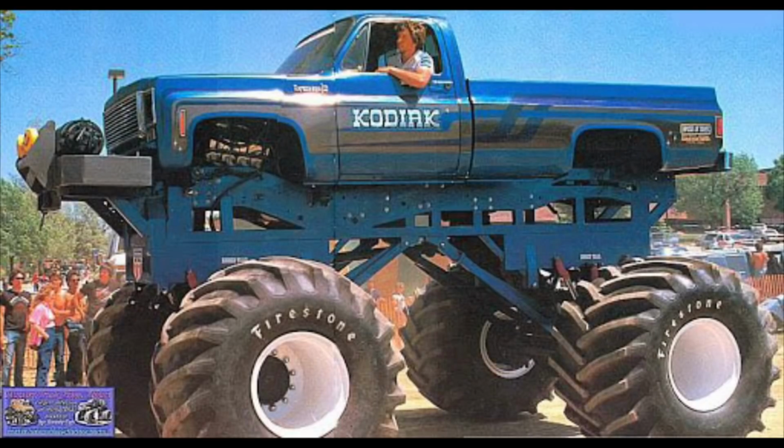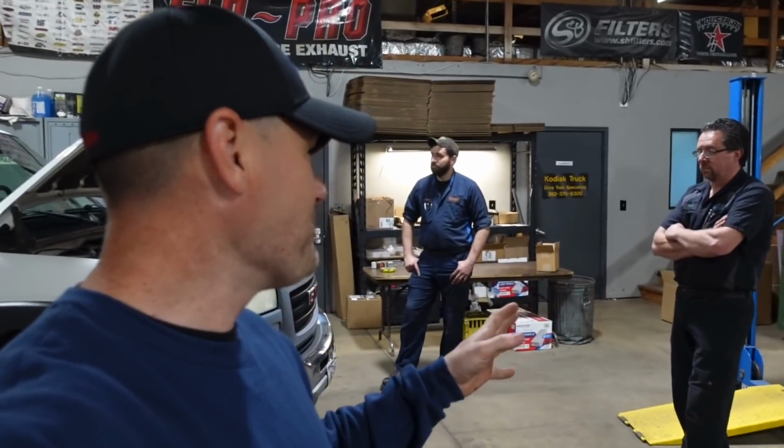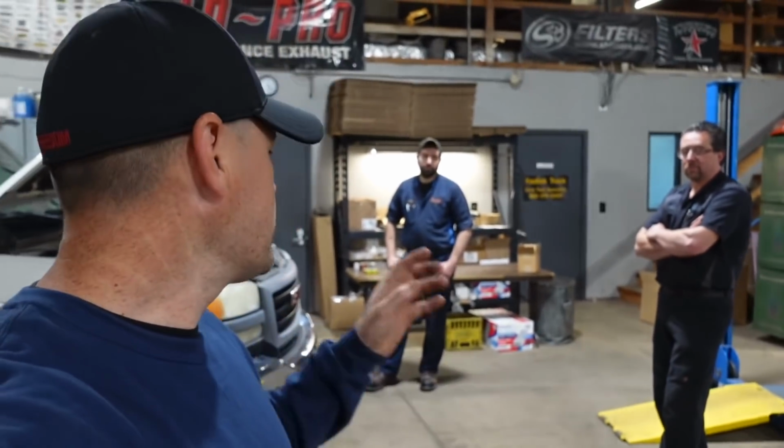And of course, Kodiak truck, this is Mark. He was one of the big guys back in the day. He was actually the owner and operator of Kodiak truck. So he has now made a name for himself here. And this is his son. So they're father, son, they work together. So just so you have an understanding of what's going on. What we're doing, guys, is we're gonna collaborate on this build. All three of us and their team.